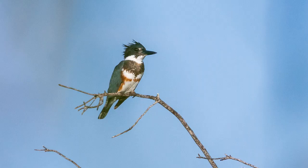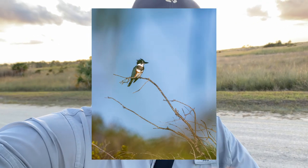Trying to get a female, but I think they look a little more picturesque. They've got a brown breastplate. But either way, they're super skittish. So anytime we pull over and get out of the car, they just jump off.